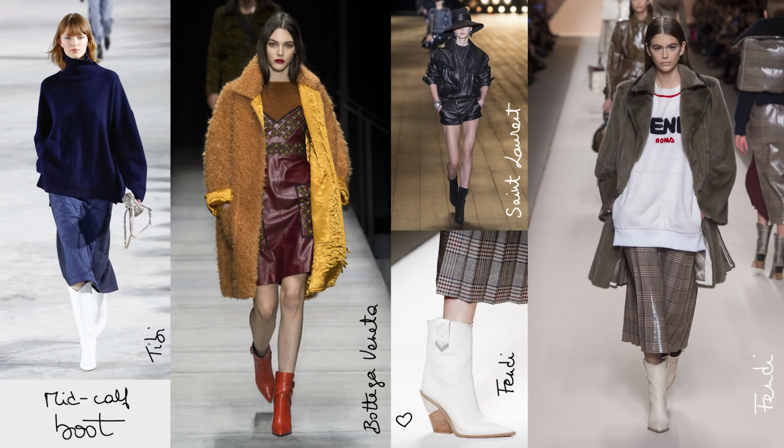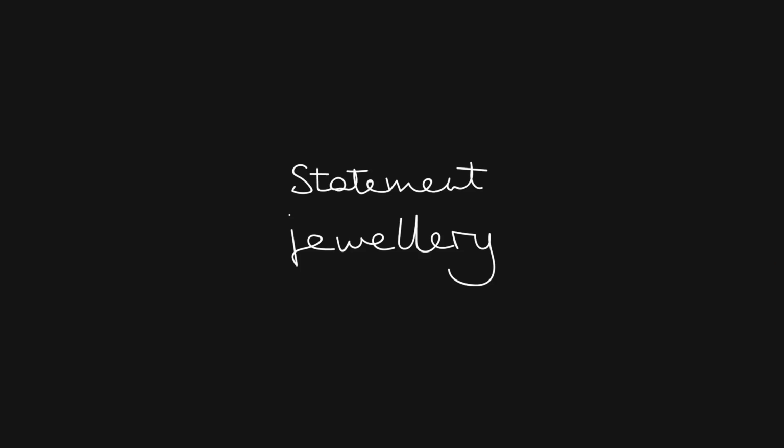But then the boots are white, or they are in materials that are not meant for the outdoors. Some are even slouchy and draped around the leg really, so they're too delicate to be called cowboy boots. My favorite one is the Fendi one, which you see also from the side. The heel is fabulous.